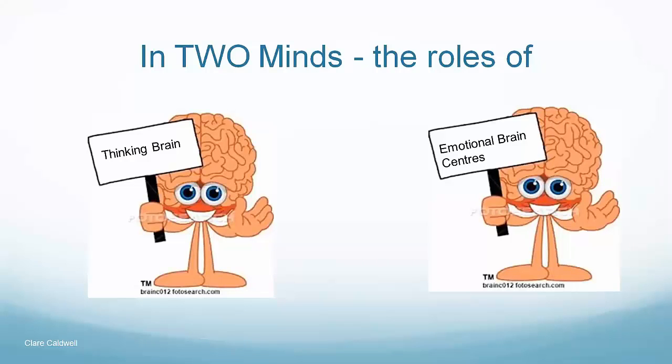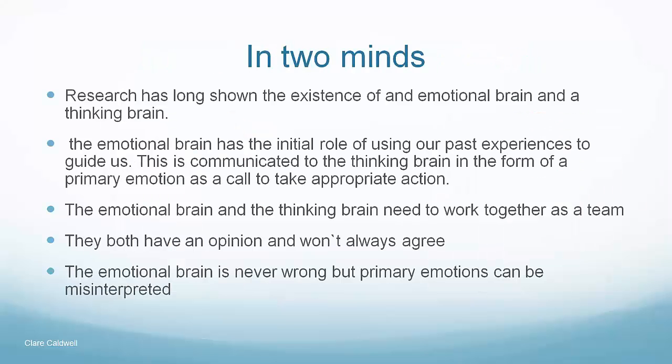When I became ill with symptoms, I just looked for a physical cause. It never entered my head that it could be anything to do with my emotional brain or my emotional brain centres. We're going to think about the fact that research has long shown the existence of the emotional brain. And the emotional brain, as I said earlier, has the initial role of using our past experiences to guide us.